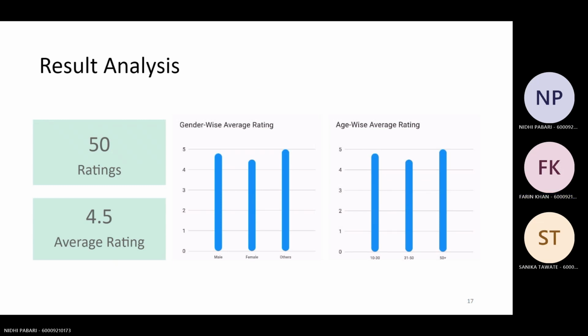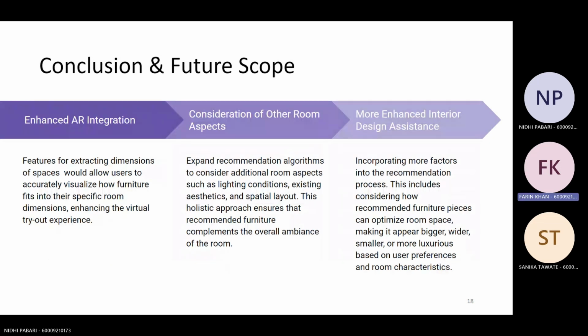Next, if you click on view charts, you're directed to a page which has these two charts, gender-wise average ratings and age-wise average ratings. This is part of our result analysis. We have collected 50 ratings and their average rating so far has been 4.5. Our gender-wise distribution is male, female, and others. The age-wise distribution is 10 to 30 years of age, 31 to 50 years of age, and 50 plus. As we can see, the ratings are quite promising. Next, we would like to conclude this on a positive note.